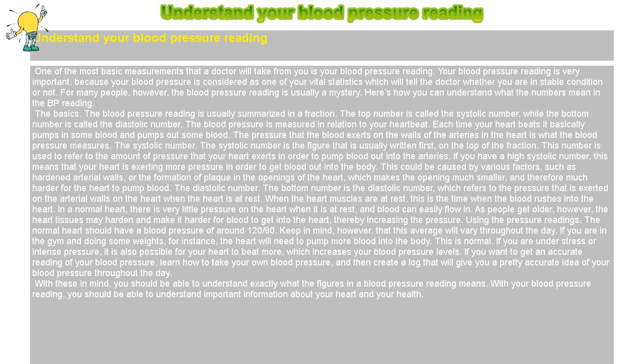With these in mind, you should be able to understand exactly what the figures in a blood pressure reading mean. With your blood pressure reading, you should be able to understand important information about your heart and your health.